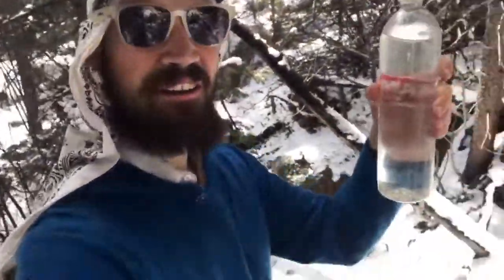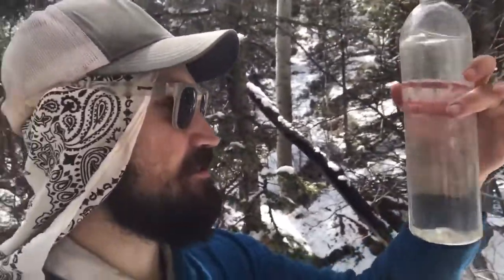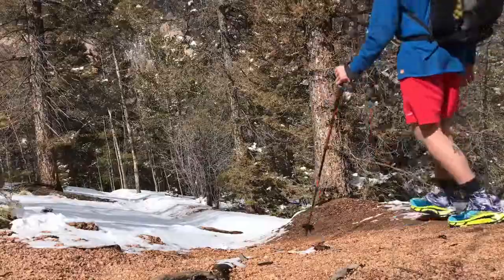So I just got water down at that stream there, and there's just nothing like water from a stream with snowmelt. Ice cold, just crystal clear, no filter, life is good.